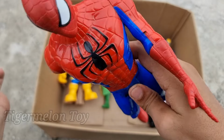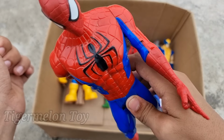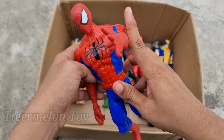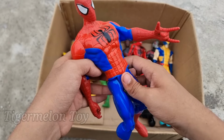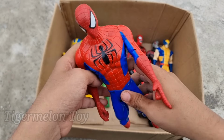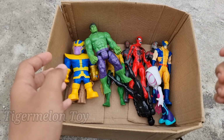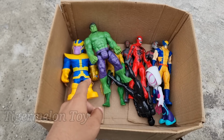Wow, guys, our favorite superhero Spider-Man is super cool. Look at the very huge spider on his chest, guys. Look at the very amazing webs he has. This is red and blue costume superhero Spider-Man. Whoa, he's super amazing. Now, who is next, guys?